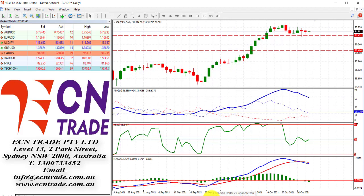CAD is still not confirming this outside range day, failing that by not closing under 91.40. But the technicals are breaking down, weighing quite heavily towards a possible scenario that if we closed underneath 91.40, it looks towards 89.40 as a potential target.